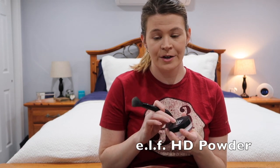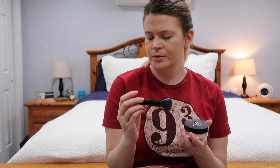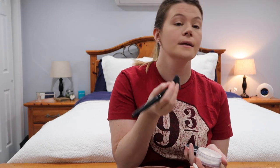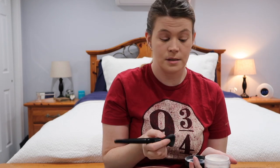I use the e.l.f. highlighting powder. For some reason, for that, I use the e.l.f. angled blush brush, but I don't use my e.l.f. brushes for anything else. I get kind of oily here on my nose and where I've put my concealer. So I just put that down to keep everything where it's supposed to be.